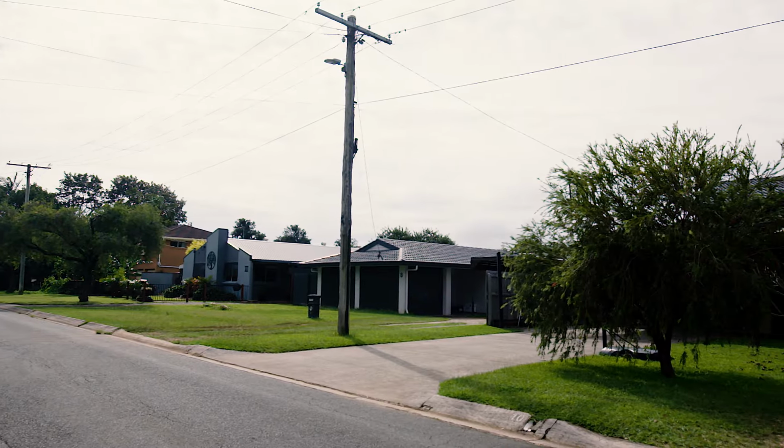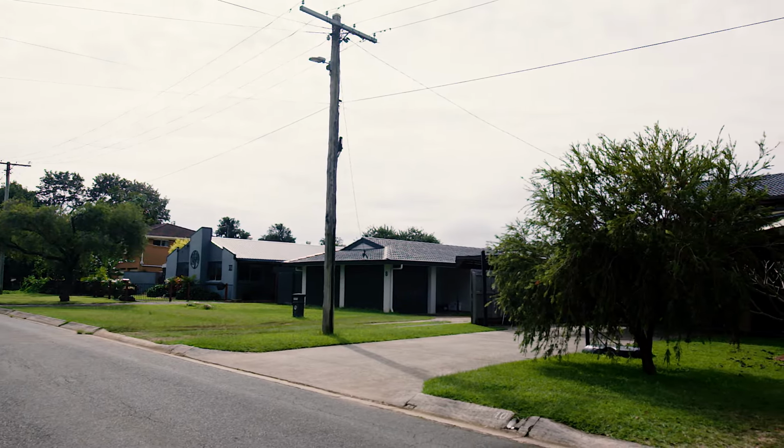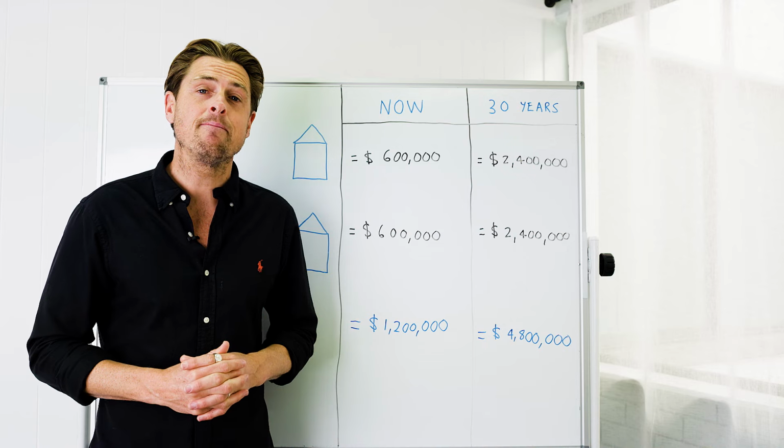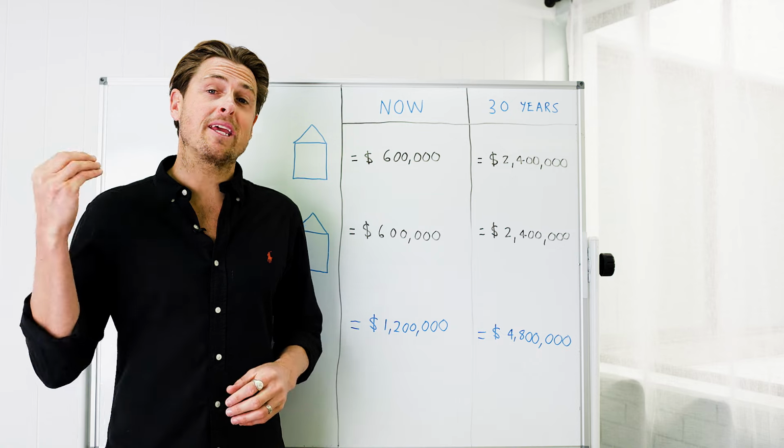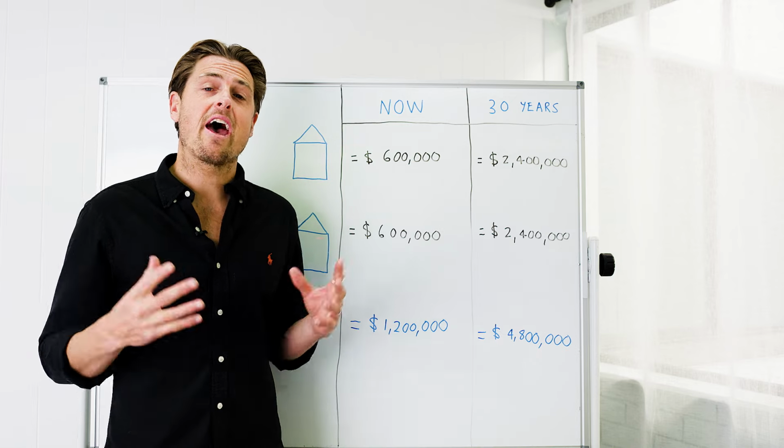Now, inside the property, I want a nice open living, dining, and kitchen area if I can, and then a nice big backyard. I think post-COVID, people are spending much more time in their houses, and that lifestyle is super important in the lives of Sydney, Melbourne and Brisbane at the moment.